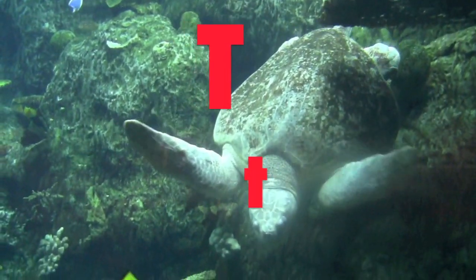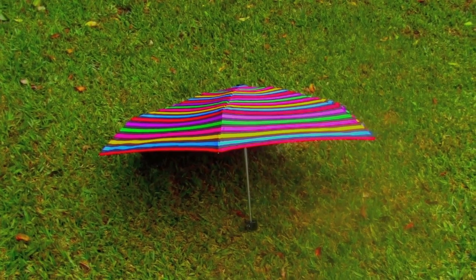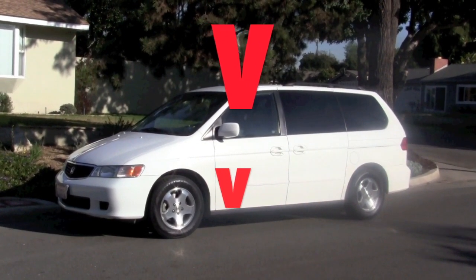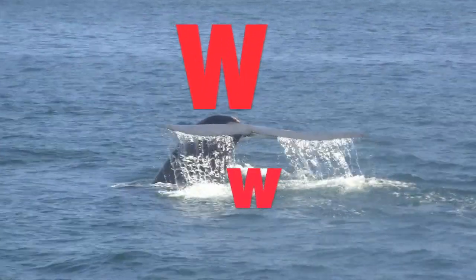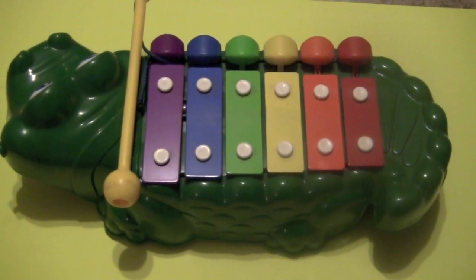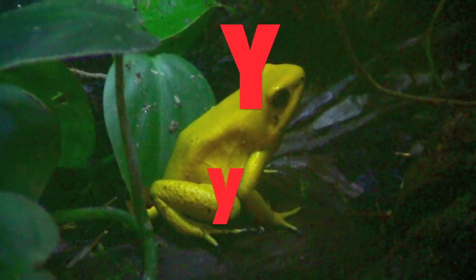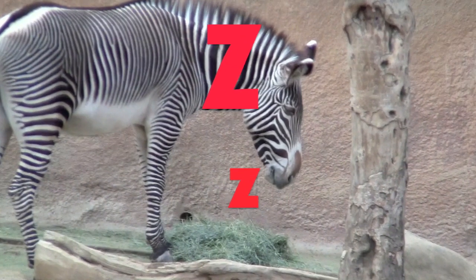Turtle. T, turtle. Umbrella. U, umbrella. Van. V, van. Whale. W, whale. Xylophone. X, xylophone. Yellow. Y, yellow. Zebra. Z, zebra.